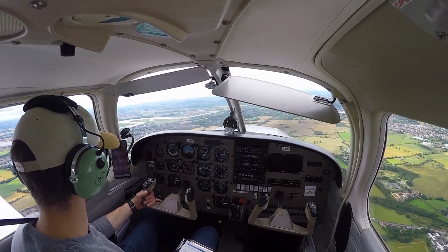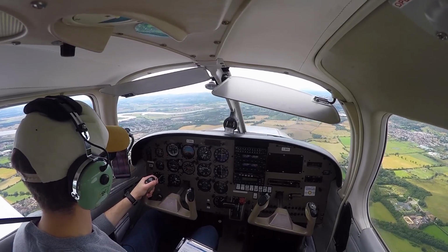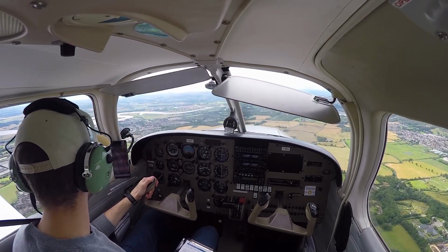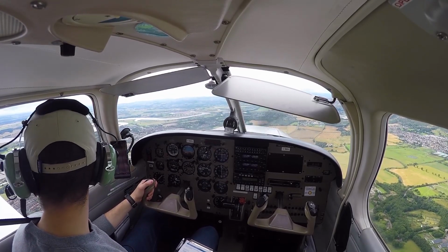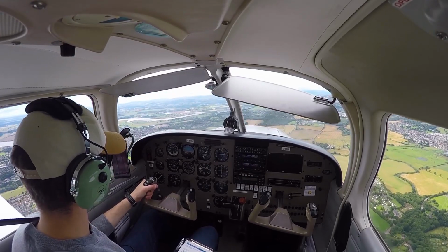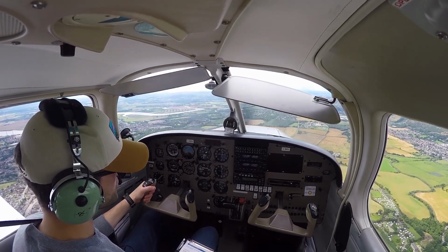Today we are flying all the way up to Stirling from Fife, where we'll be seeing the Stirling Castle as well as the William Wallace Monument, which many people know as Braveheart. And we'll be following the Forth River all the way back up the coast to Aberdour, exit through Kirkcaldy, and fly back through Fife. I hope you enjoy the flight.